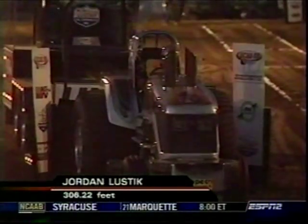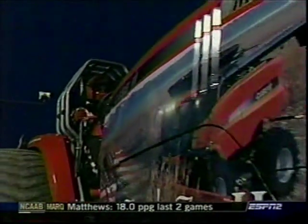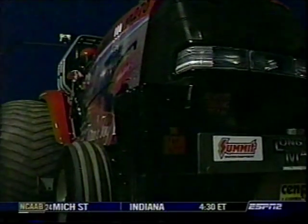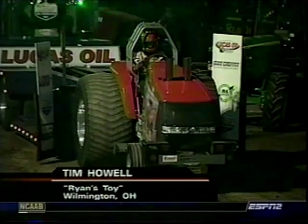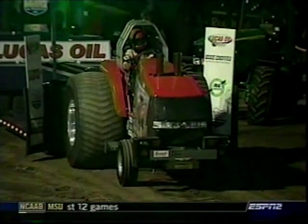This machine will look good. It will keep the front end down. It will go straight and should be well over 300 feet. And look at the sled bob over to driver's right. He'll still make it, though, 306 feet and change for Jordan Lustig, and that is experience right there because this track is changing right now. We're seeing nightfall. We're seeing some moisture come into this track. And tell me how the tackiness changes and what the driver has to do.